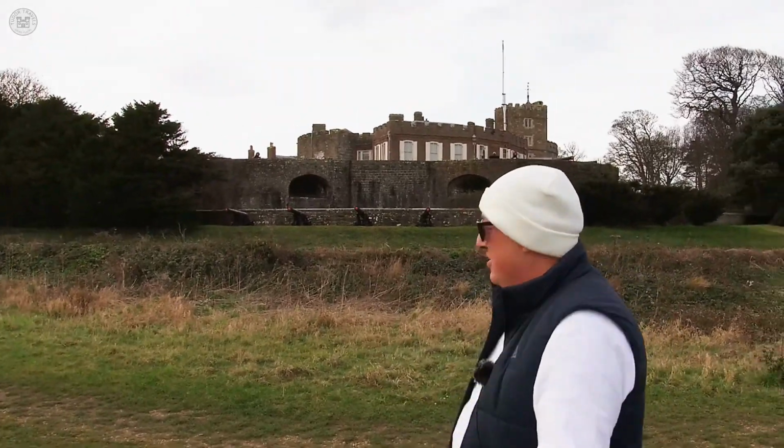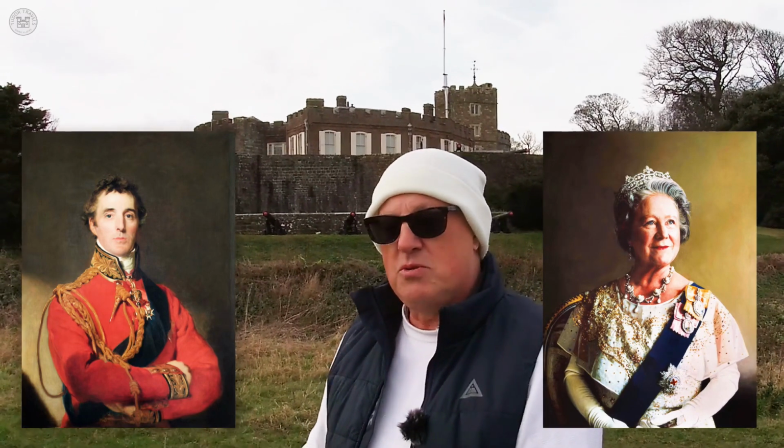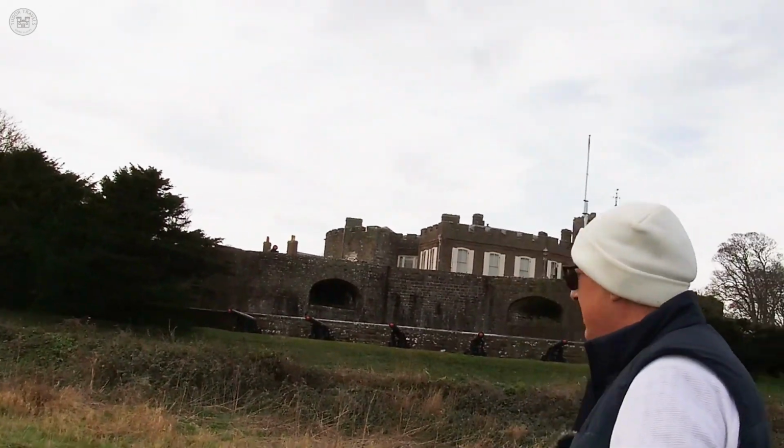And we interrupt your scheduled programming again, because this is Walmer Castle, which formed the third of the three castles defending this stretch of the coast. Sandown, Deal, Walmer, complete with its cannons. Boom! It's actually the home of the Lord Warden of the Cinque Ports, and had famous residents such as Arthur Wellesley, is it Wellesley? The Duke of Wellington, Queen Elizabeth, the Queen Mother. She was also a Lord Warden of the Cinque Ports, and she lived here. But I think this castle is for a separate video, so let's go back to Deal.